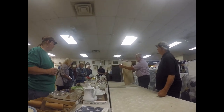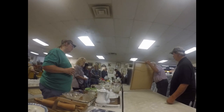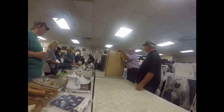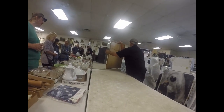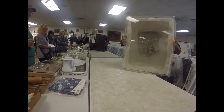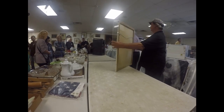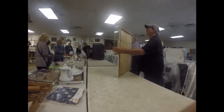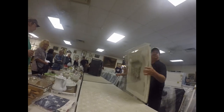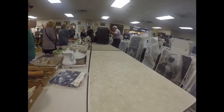This is just signed, it doesn't have a title. Rosen on the back. Carol Rosen is her name. There you go. Who'll give a $25 bid on that one? $25 bid. 10. 12 and a half. 10. 12 and a half. 15? 17 and a half. 15 to bid. You want to get 17 and a half. $15. Number 104.